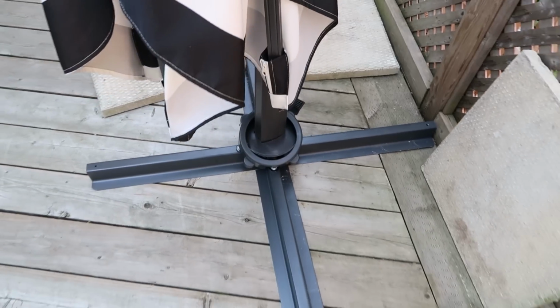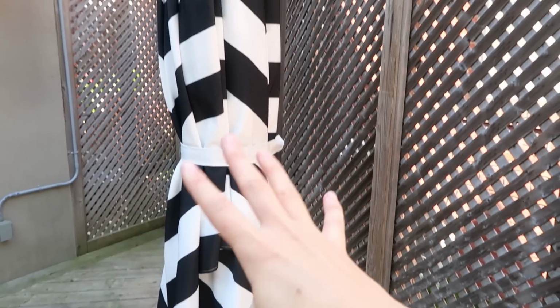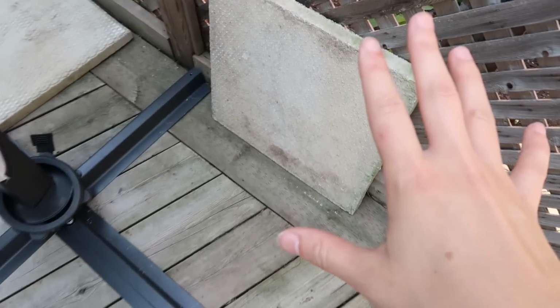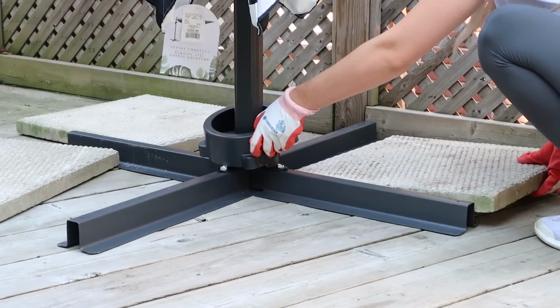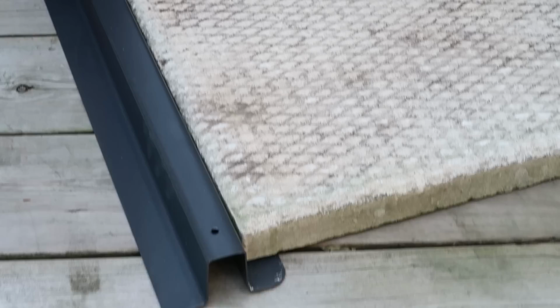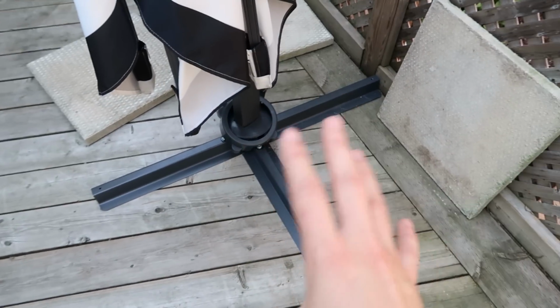So the umbrella stands perfectly without weights when it's just up and down like this, but once you open it up, it really starts to topple, so you need some kind of weights down. I'm using these pavers that were actually from my house, so I brought them over here. We're going to put them on this side of the umbrella to really weigh it down, and that will definitely secure it. So if you have any extra pavers like that, you can use that instead of buying a whole umbrella weight.